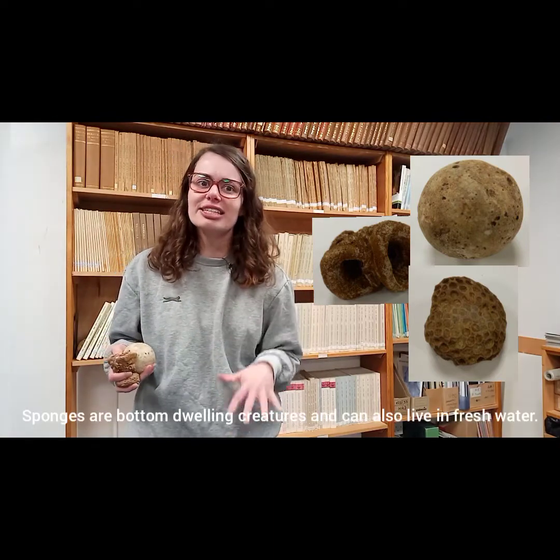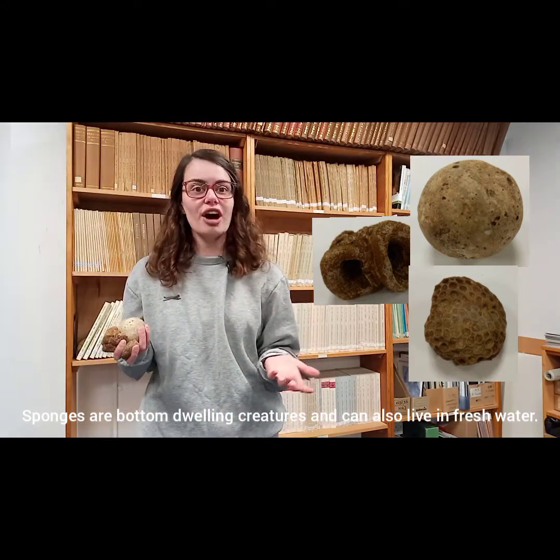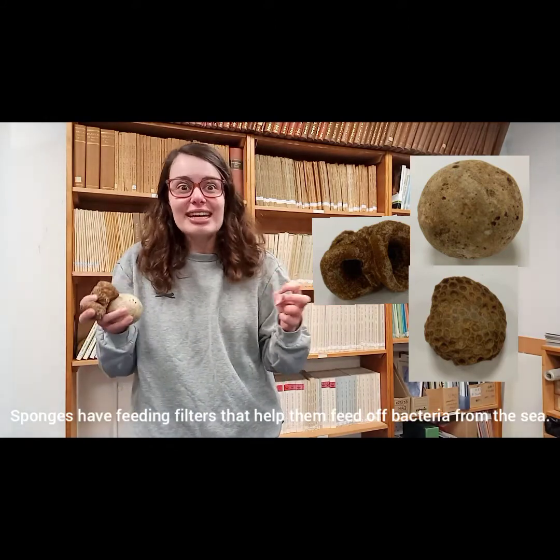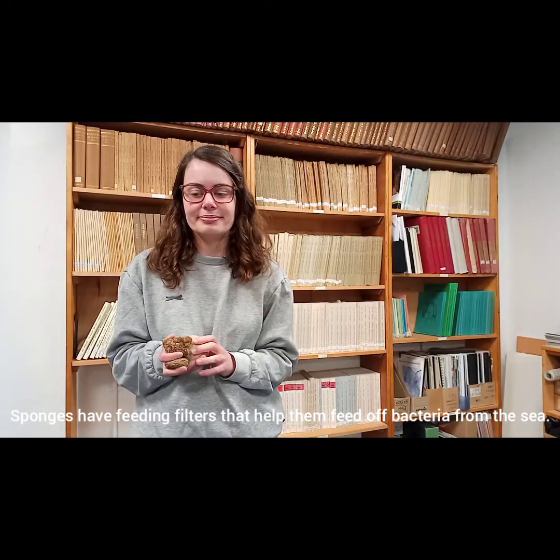Sponges are bottom-dwelling creatures. They live right at the bottom in the dark depths of the sea, but can also survive in fresh water instead of salt. They've got feeding filters that collect tiny bacteria and particles from the sea and eat them up. There are loads of different sorts of fossils under the sea. Here are some extra ones that we have that are pretty amazing as well.